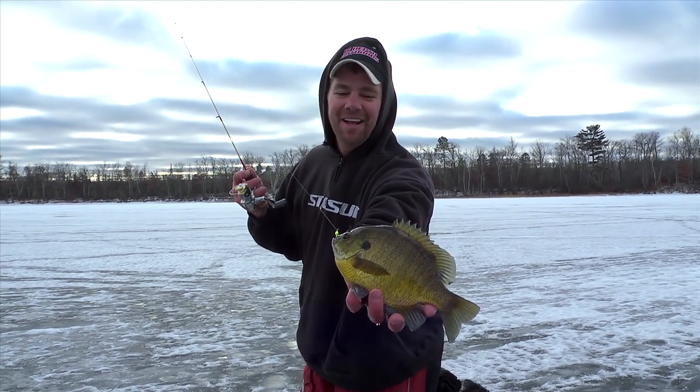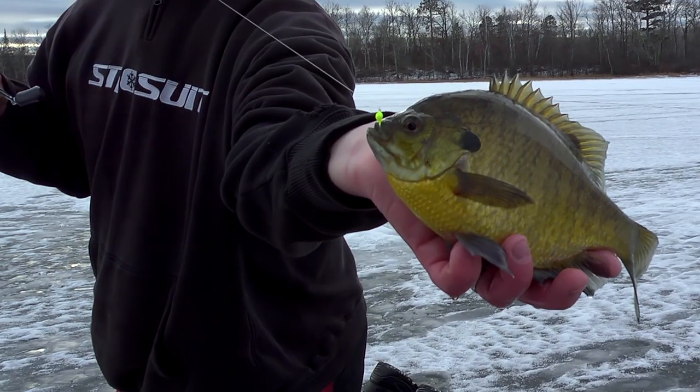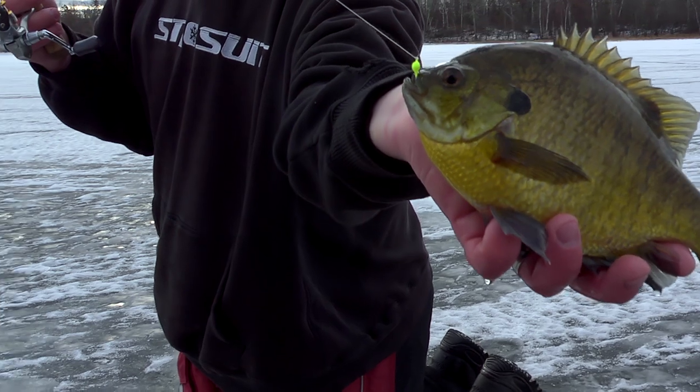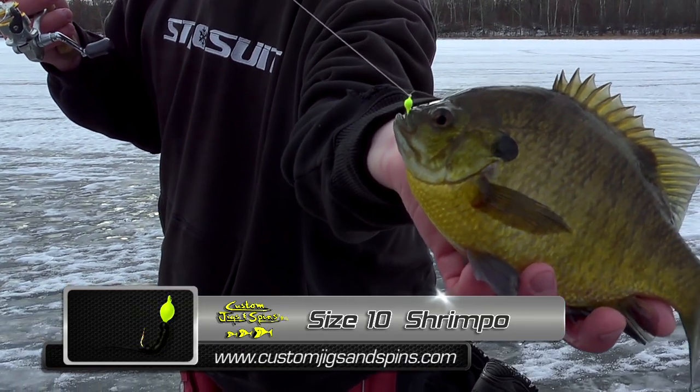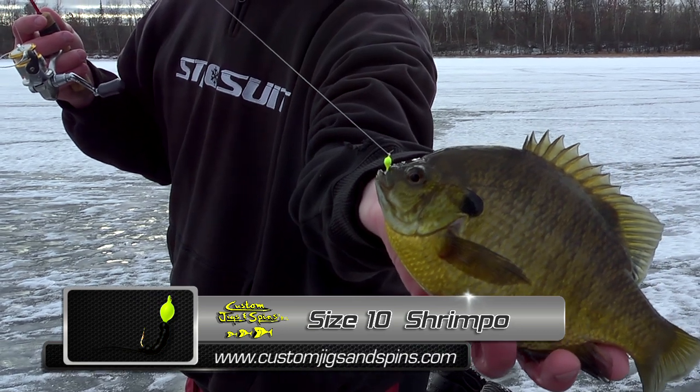Like I said, these big ones just fight. I was convinced I had a bass. That's all of a 10-inch bluegill. You can see that shrimpo jig head there. I'm fishing with a black Custom Jigs and Spins plastic. It's a finesse plastic. Nothing simpler.